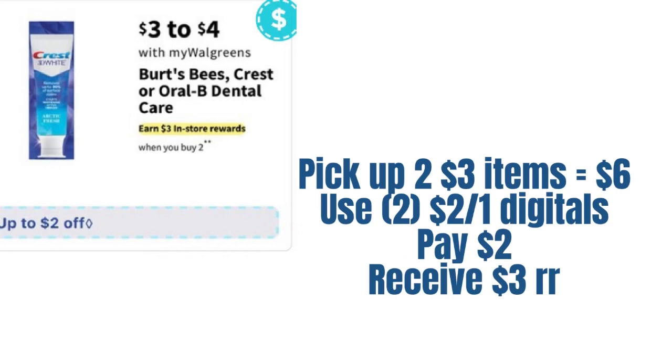You know, I'm on the cheap side, picking up two of those items at $3. That'll be $6. When you buy the two, you get back a $3 registry reward. It says we're getting $2 digitals. Hopefully they give us one for the toothpaste and one for the toothbrushes. If they do that, that'll be $4 off. We'll pay $2, getting back a $3 registry reward, making that a dollar moneymaker in Walgreens money.